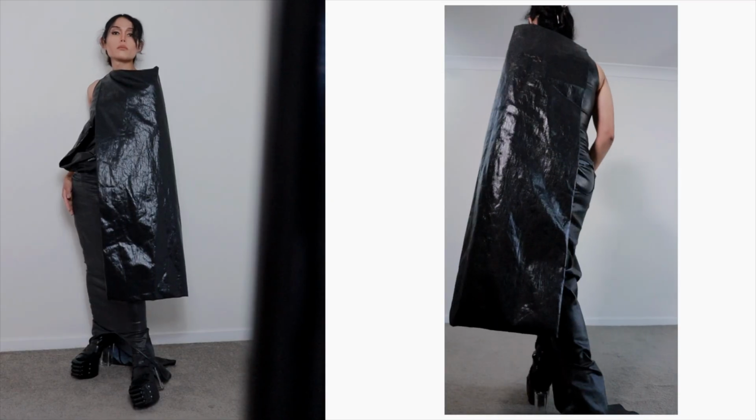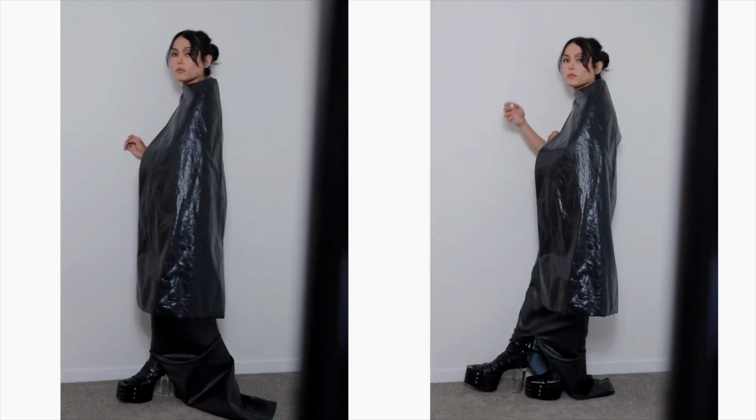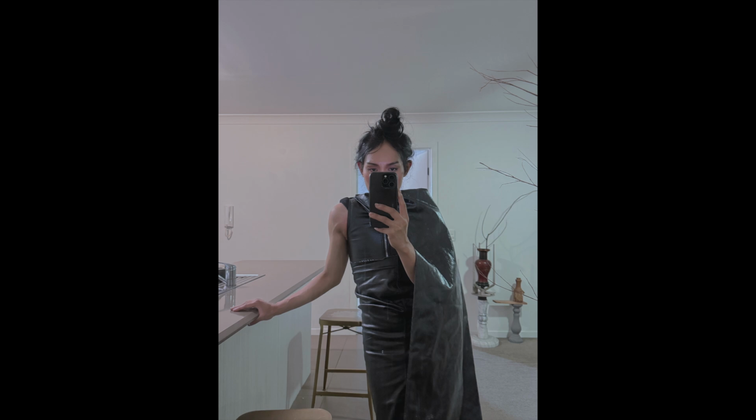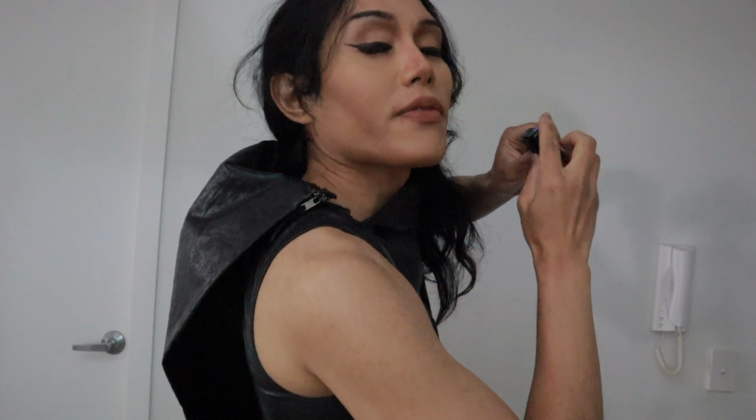This is one of the most achingly beautiful dresses that I've ever owned. Despite it being achingly painful and stressful, it was love at first sight. And when I received the dress, I almost died and I almost cried because I couldn't wear it. It's hard to wear it on your own. This is the zipper, right? This is where the suffering happens.